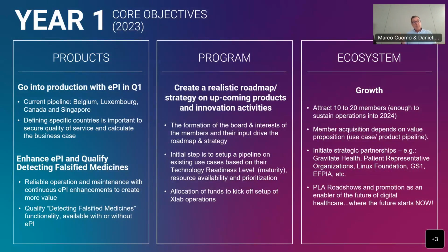We are implementing the governance of PharmaLedger Association now. Actually, we have our first big annual general meeting tomorrow with 19 members. And so that's going to address things like the overall strategy for the association, the budget, the operating plan. This is going to put us on a sound foundation for the direction, the focus, and the priorities that we have in the future.